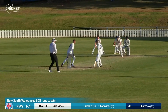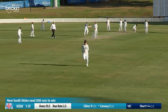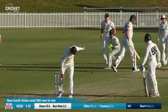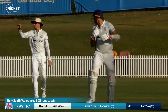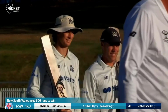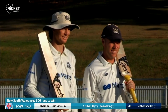Short into Conway, driving down the ground. It's well struck as well, so he'll finish with a couple of runs here, Harry Conway. In fact, he wants 3. He's very eager, but he'll finish with 2 and move himself along to 4. They might be able to pick up 2 or 3 in a quick period of time, but a great day for Victoria. They continue dominating this Shield match. It was probably even after day 1.